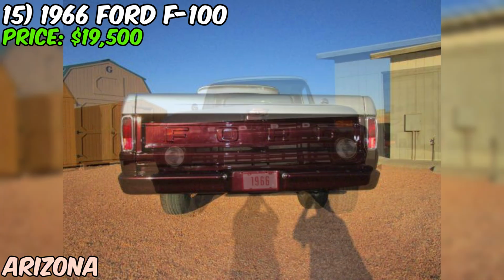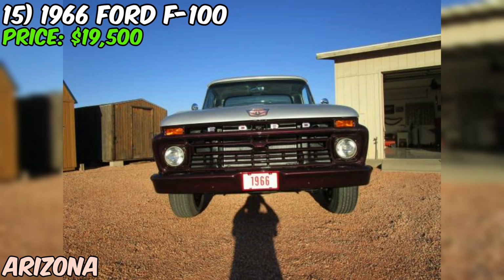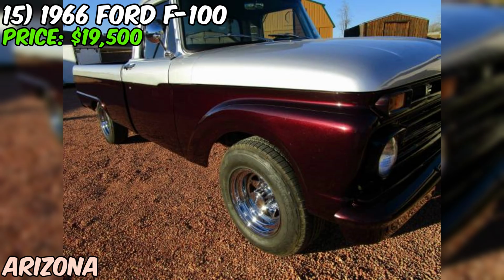At $19,500, you're getting a thoroughly restored F100 with quality upgrades that make it both showable and drivable. These trucks have been climbing in value, and one with this level of restoration and thoughtful modifications could be a solid investment.